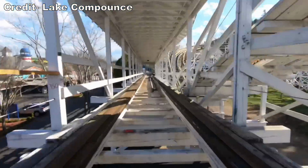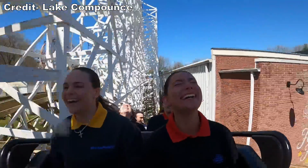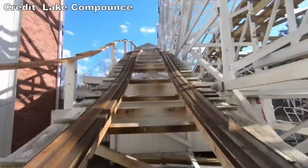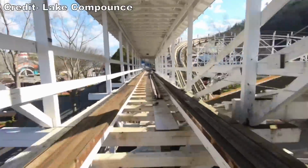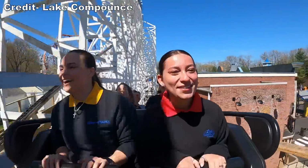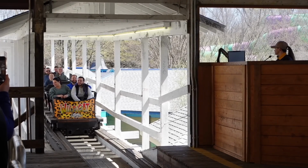It's another bumpy moment. If you are in the very front row, you actually get this weird airtime pop halfway up the hill. I think it's induced by the roughness. I found this moment funny, but some found it more uncomfortable. Again, this only happens in the very front row. You then hit the brakes and return to the station.